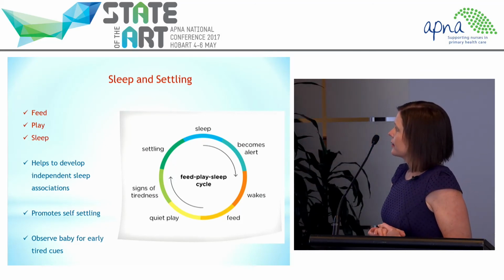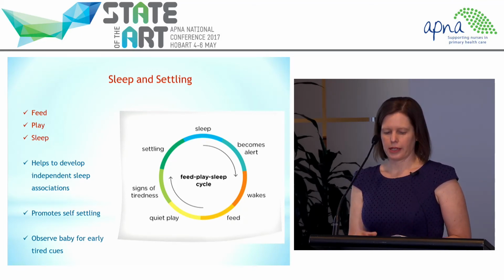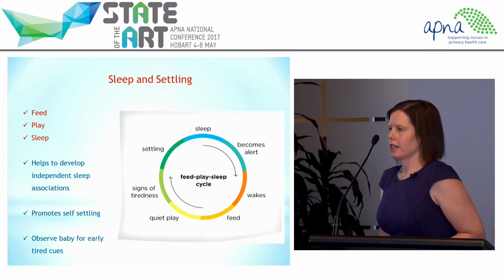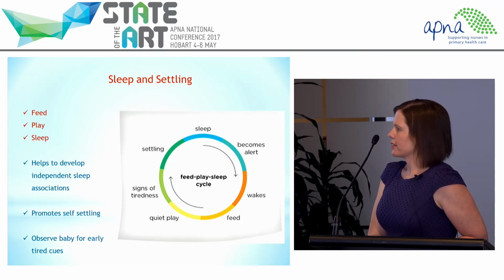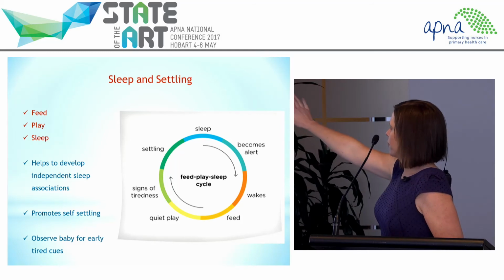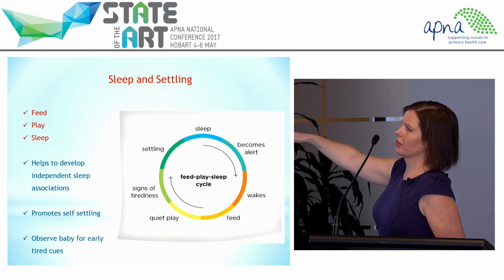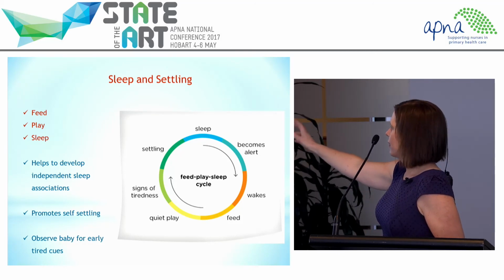This cycle is feed, play, sleep. So this is what we promote. We don't really talk about your baby needing to go to sleep for an hour and 3 minutes and be up for 97 minutes or something. But we do talk feed, play, sleep, and that's about looking at your baby, going back to basics again. So you can see the circle here with the arrows. They have a sleep, they'll wake up, might be happy in their cot for a bit, then they want to have a bit of a play, might yell out for someone to come and get them, then they can have their feed.